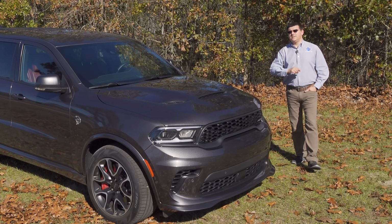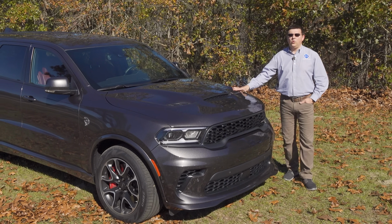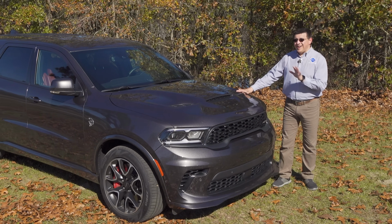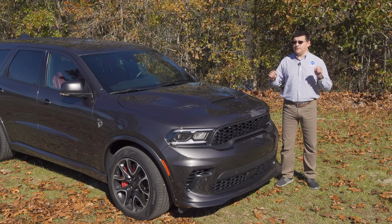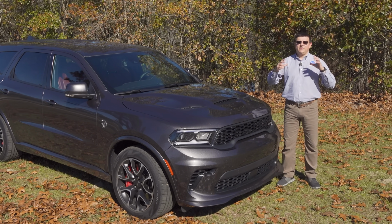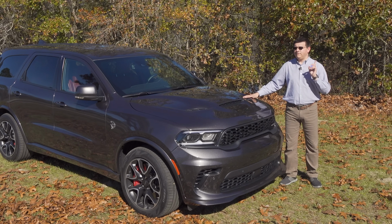If you want to get your hands on a Durango Hellcat, you do need to act fast because these are going to be built, as I said, for only one model year. But Dodge is not limiting the production, so this is not some sort of limited run, only 2,000 or 3,000 units. They're going to build as many as they possibly can for as many customers as they can get for the 2021 model year, but really only for one model year.